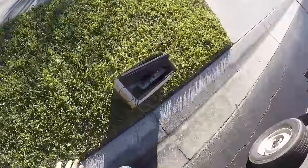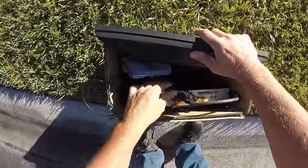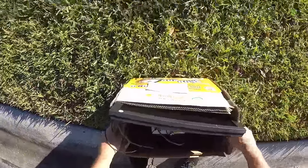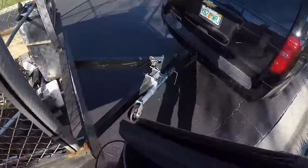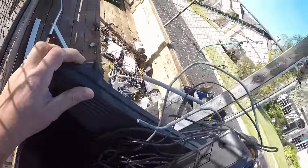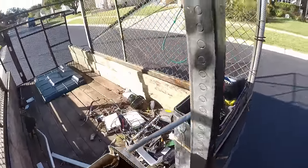We're kicking off with a little box of goodies, I think. This is a camera. I don't know what you are. Maybe it's a security system, maybe. It's a monitor, and what is this thing? Looks kind of like a DVD player, but I don't know. We'll have to look at that closer before we toss it.